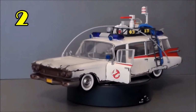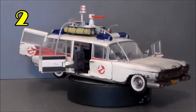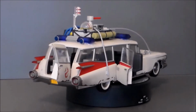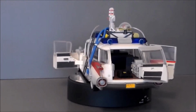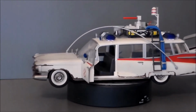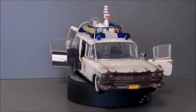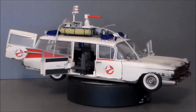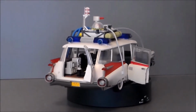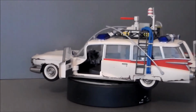My number 2 pick is going to go to the Plasma Series Ecto-1 for Ghostbusters Afterlife, a phenomenal movie. One of my favorite of the year thus far. I'm going to see how it compares to Spider-Man No Way Home, but man, what a great movie, and I loved Ecto in the film itself, and this was a really, really good representation of that vehicle. The only thing about this, I wish it was about twice the size, but it is what it is. It looks amazing. It's so well done that I couldn't say no to this.